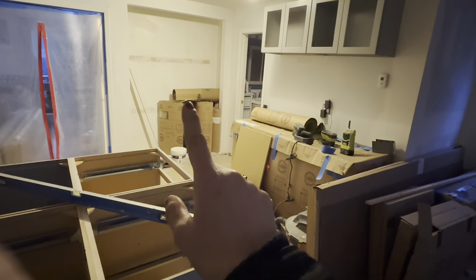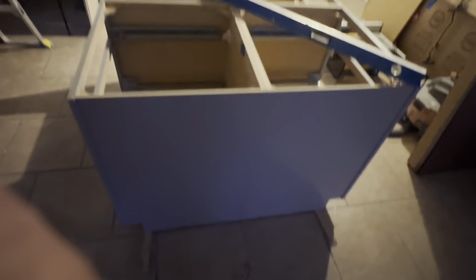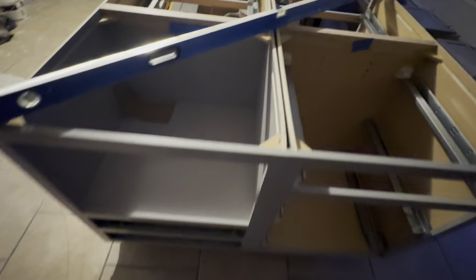And then I have to figure out all my shelving for the pantry. And you can see, can you see the old line of where I had it? Yeah, so it just moved in a little. And he had to do a lot of work to get this level.